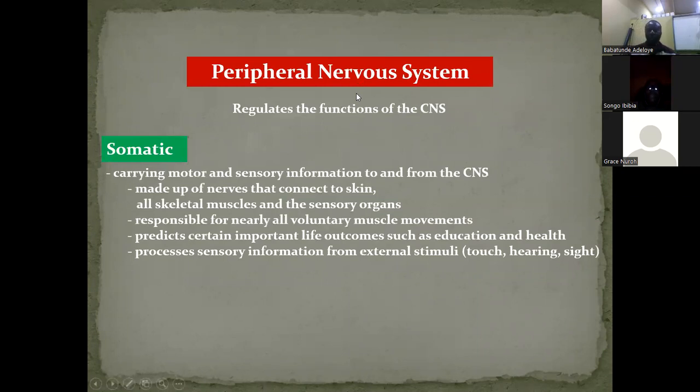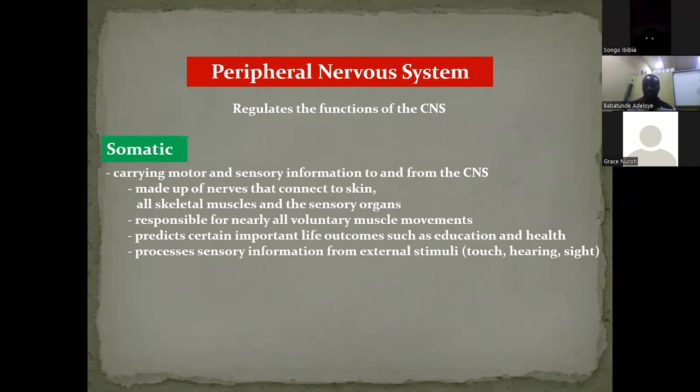Now, the peripheral nervous system regulates the functions of the central nervous system. It's divided into two. The first one we are going to consider is the somatic nervous system, peripheral nervous system, which is responsible for carrying motor and sensory information to and from the central nervous system. And it's made up of nerves that connect to skin, all skeletal muscles, and sensory organs. This part of the peripheral nervous system is responsible for nearly all voluntary muscle movements and produces certain important life outcomes such as education and health. This part of the brain also processes sensory information from external stimuli, such as touch, hearing, and sight.